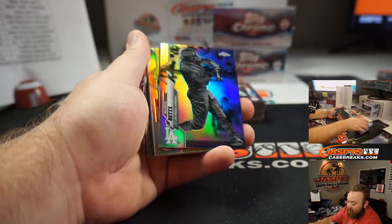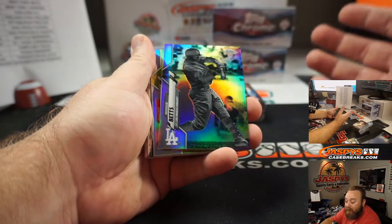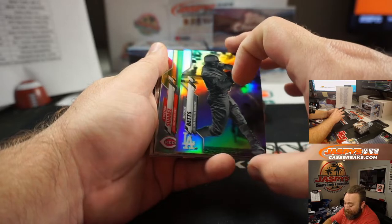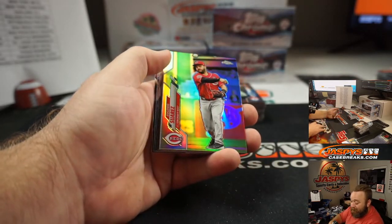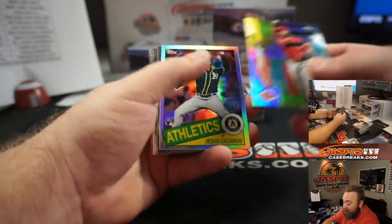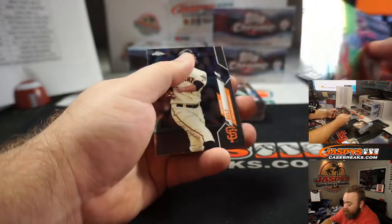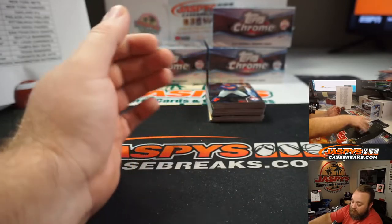Mookie Betts, that's awesome. Negative refractor. The Dodgers are killing it in this break, I'm not going to lie. Derek Riley, I'm an Angels fan, but you're killing it with the Dodgers. Mookie Betts, negative refractor right there. Jesus Luzardo, 35th anniversary refractor, Oakland A's, that's going to you, I. Capola.